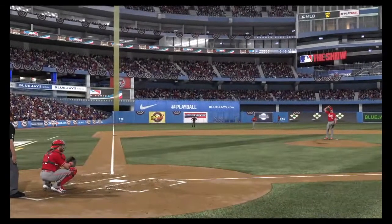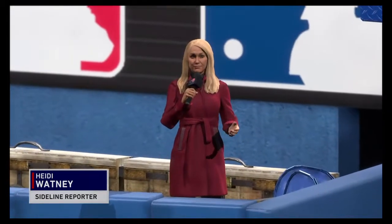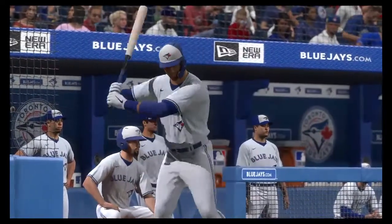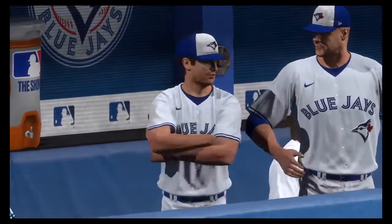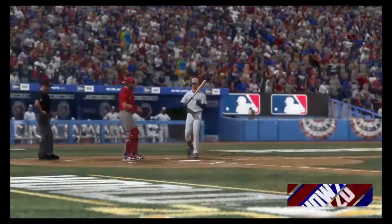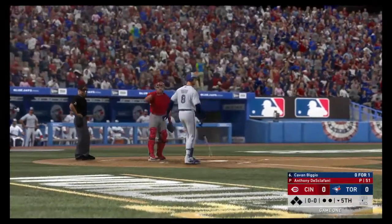Welcome back for the bottom of the fifth. Here's Heidi Watney. Thanks, Matt. In between innings, I was able to catch up with the manager of the Blue Jays to discuss his thoughts on his team's lineup so far. And he told me he'd like to see a lot more aggressiveness in their at-bats the rest of the game. Too much of the time, they're finding themselves in disadvantage counts like 0-2 and 1-2, and that's basically never a formula for success. He said they're getting a lot of strikes to swing at, so the emphasis the rest of the game has to be to jump on those strikes early in the at-bat. All right, thanks, Heidi.